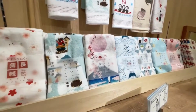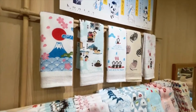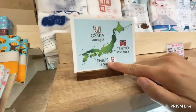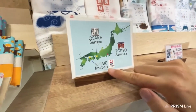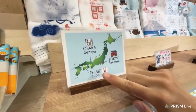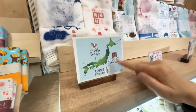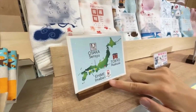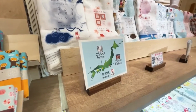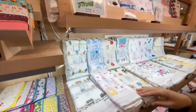So these are thin cloths, and they are made in Imabari. Do you know Imabari? Imabari is the name of a city in Japan. In Japan, there are some towel producing areas, and Imabari is one of them. The Imabari brand towel is so popular in Japan. I have several Imabari towels. Very good quality, especially for gifts.